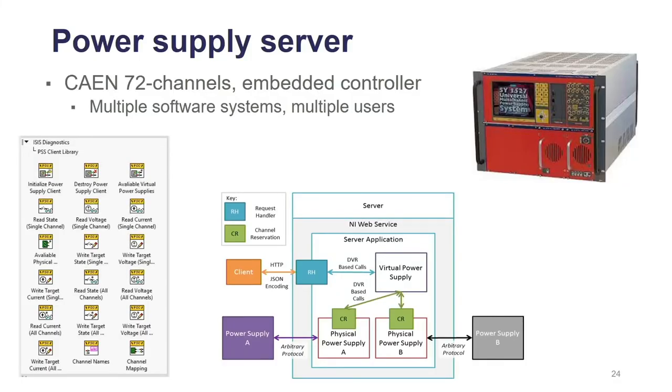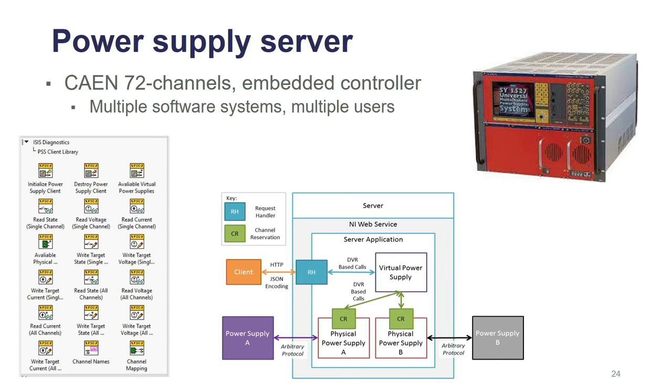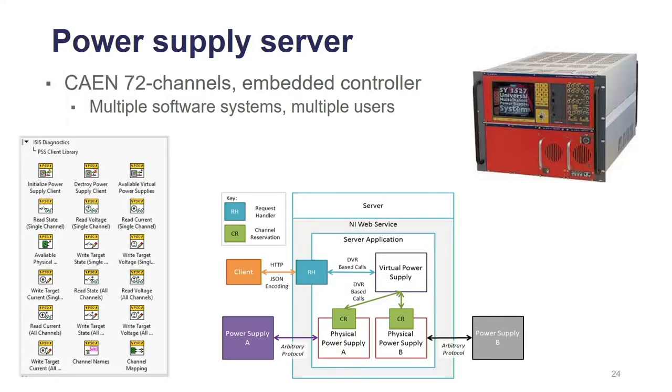So another library that was developed was our power supply server library. Our KN power supplies consist of up to 72 high voltage channels and its own embedded controller. This means the high channel count means that one KN can provide voltage for multiple different diagnostic systems, not just the scintillators, simultaneously. We encountered a problem that the controller was limited in the number of simultaneous connections it could maintain. So this led to the development of the power supply server application.